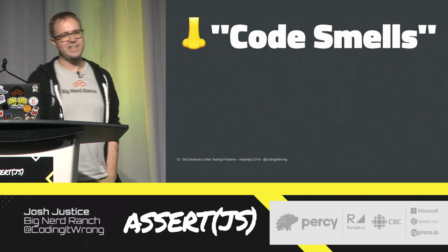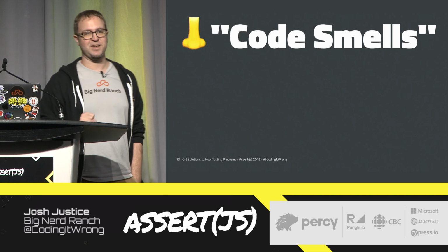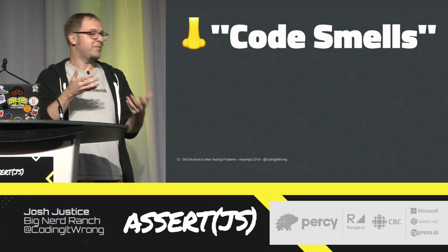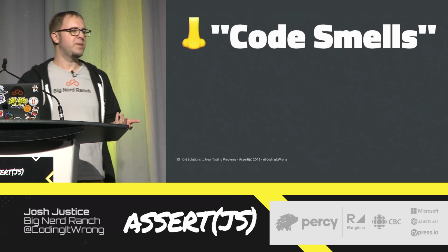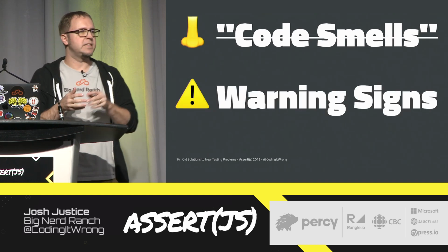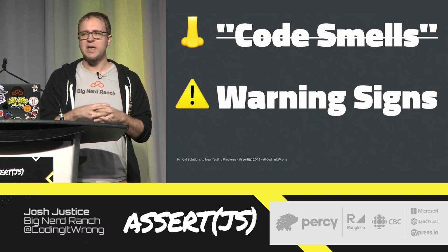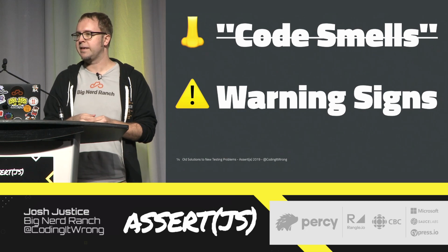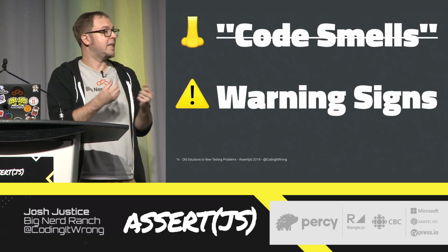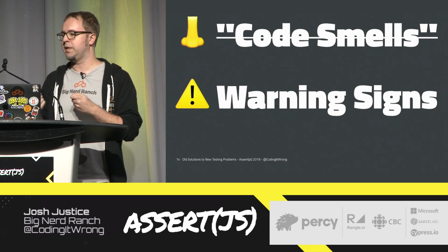I want to talk about a phrase that's used in the book. I said problem patterns a minute ago, but code smells is the phrase the book uses. And this term can be kind of offensive, honestly. So I'm going to use a bit of a different phrase. I'm going to use the phrase warning signs. Because part of the point is, despite the harsh sound of the term code smells, it was always meant to be a judgment call thing. A code smell doesn't mean that something is definitely wrong. It means that something is likely wrong. So you should take a look and make a decision for yourself if there's actually a problem in your case.